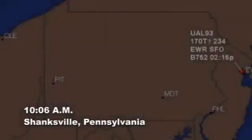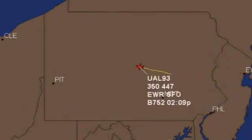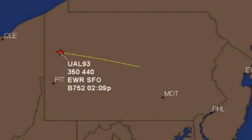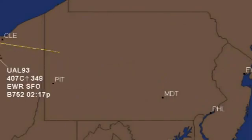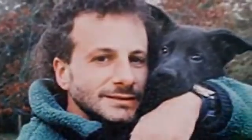10:06 a.m., Shanksville, Pennsylvania. Flight 93 was en route from New Jersey to California with 45 passengers when it went off course at 8:56 in northeastern Ohio. According to the official story, a group of passengers, led by Todd Beamer's cry of "Let's roll," overpowered the hijackers and forced the plane into the ground.